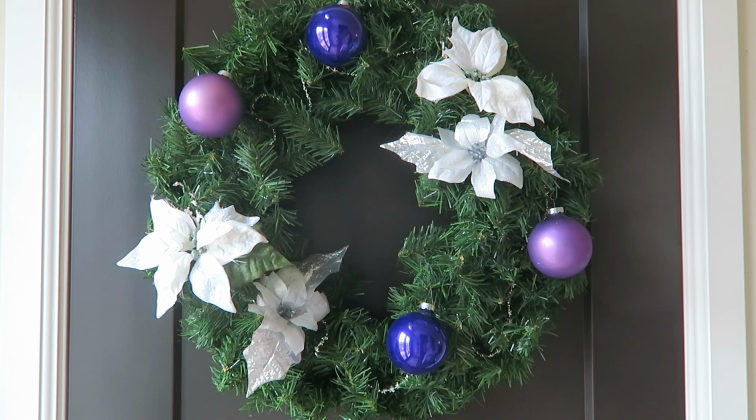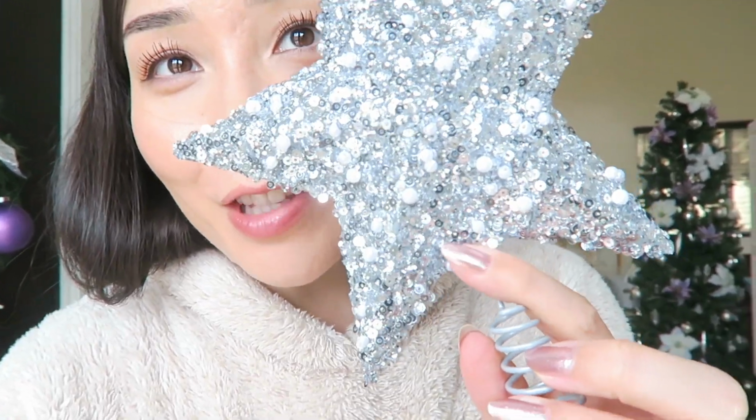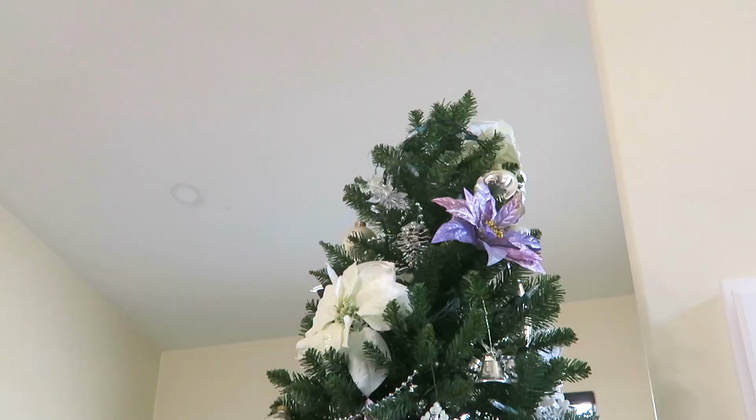Okay, so the tree and the wreaths are all essentially done. Lastly, we just have to put up this star that I got from Target for only 5 buckaroos. If you look closely, they have these little pearls on them. They're so cute. So we're gonna put this on top of the tree and light her up.